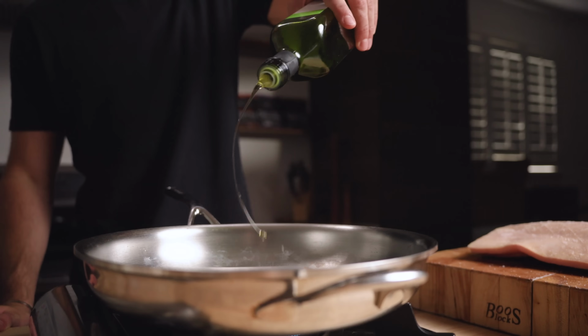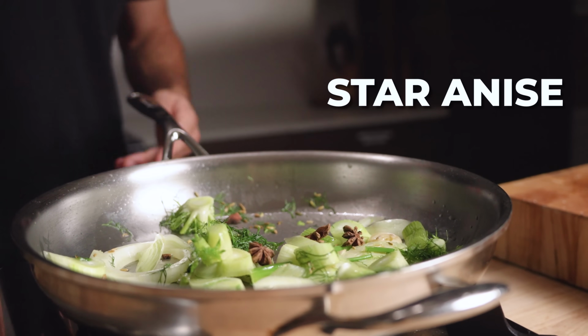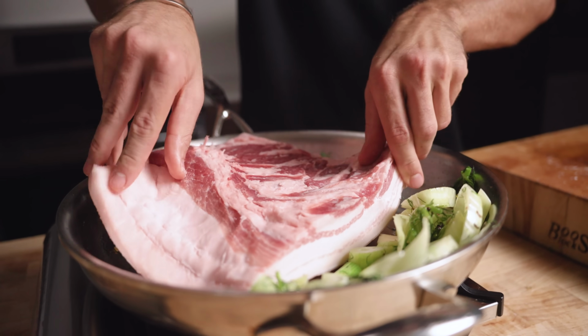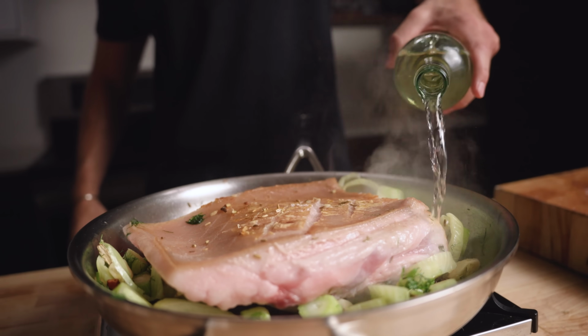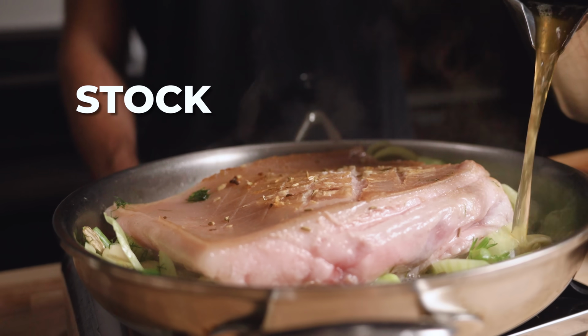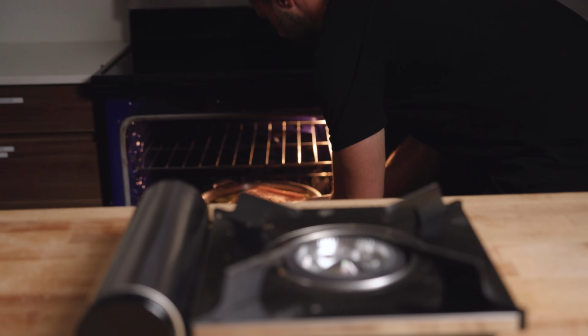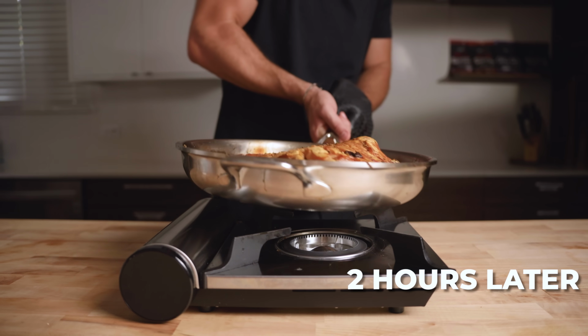We'll get our pan hot, olive oil, fennel, garlic, fennel seeds, the star anise, and crushed cardamom. Bay leaves. Now I'll move this all to the side and we'll sear the pork. Now that we've gotten some color, we'll flip, deglaze with wine, in with the stock. Now into the oven to roast. 2.5 hours is up and our pork belly should be done.